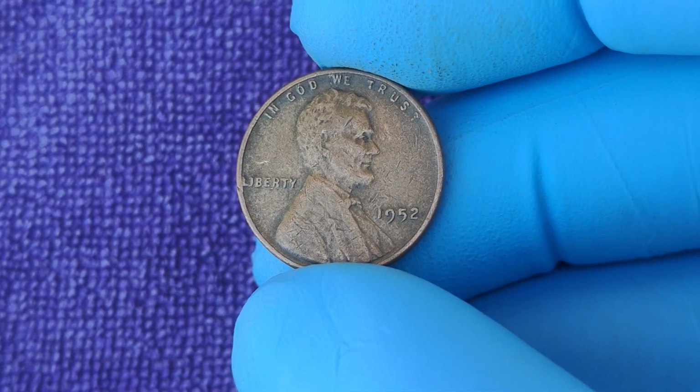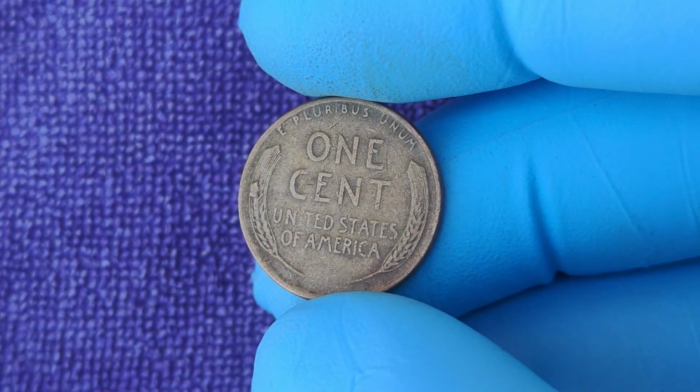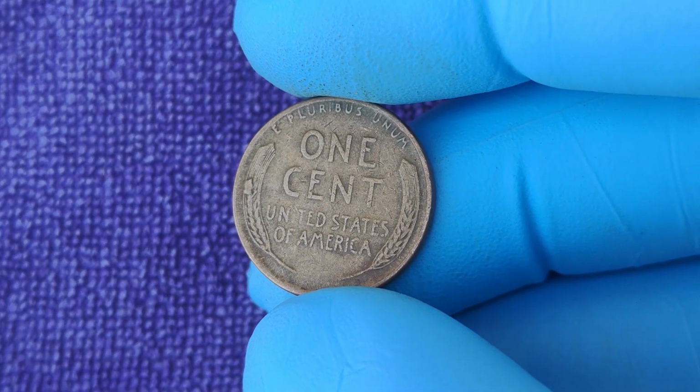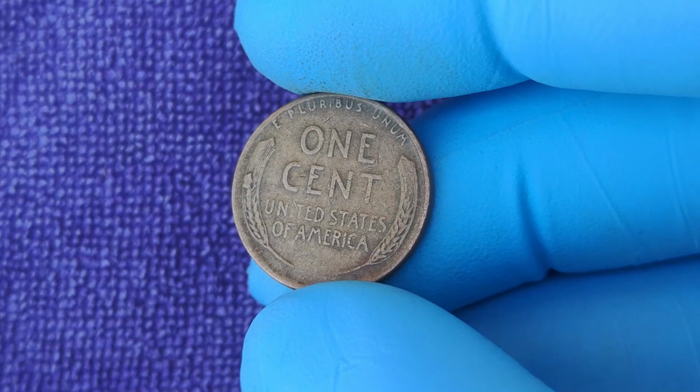And finally, consider professional grading. If you believe you have a high-grade example, submitting it to a reputable grading service can authenticate and encapsulate the coin, giving it credibility in the marketplace.